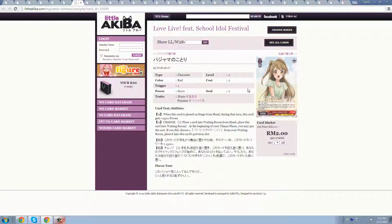Once again, she does have a changer as well. This time it's a 2-2 8k Music pajamas.